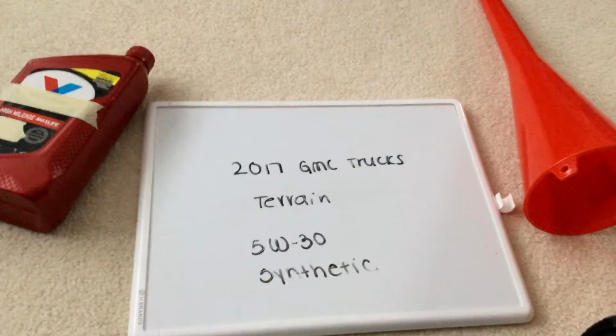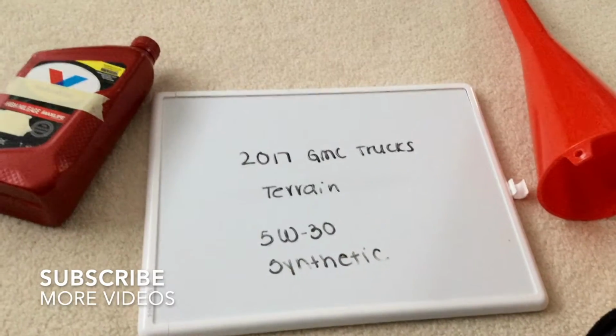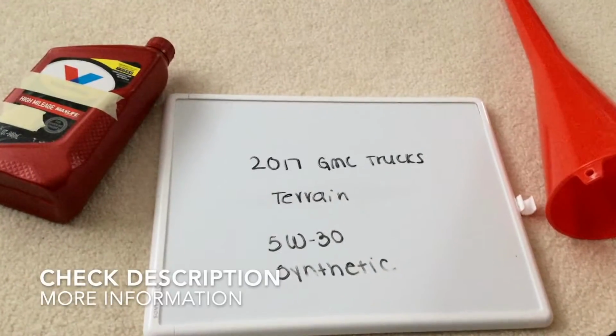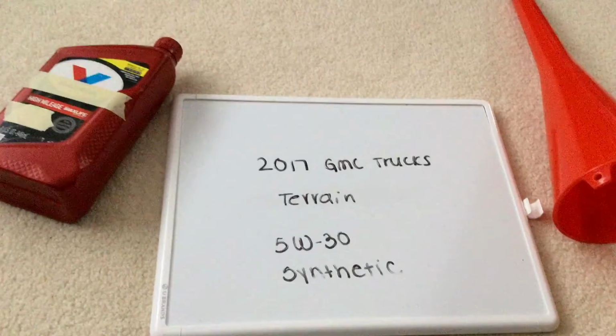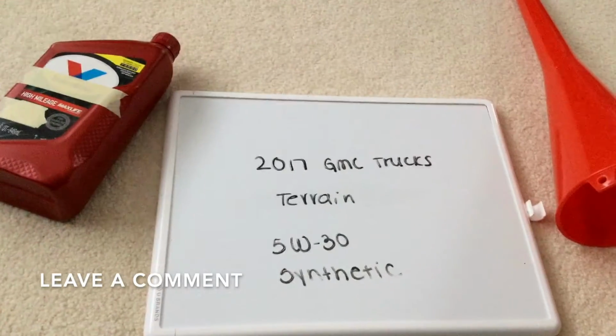Today we're going to be talking about the oil type for the 2017 GMC Trucks Terrain. If you're looking for what oil type to get for your 2017 GMC Trucks Terrain, I've already looked it up. Be sure to check the video description and I will try to leave the info there as well. The oil type for the 2017 GMC Trucks Terrain is going to be 5W30 synthetic.